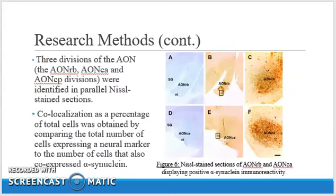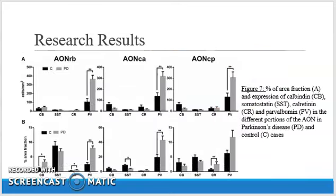Furthermore, the AON-RB, CA, and CP divisions that I mentioned earlier were then identified in parallel Nissl stained sections as seen here in Figure 6. The AON-RB and CA were shown to have olfactory degeneration in this figure, specifically in the black box portion in the middle there. And these were then analyzed using ZEN and ImageJ software from the NIH. Co-localization as a percentage of total cells was then obtained by comparing the total number of cells expressing a neural marker to the number of cells that also co-expressed alpha-synuclein. So, this is how they did it, and they found this.